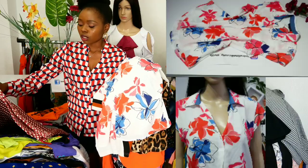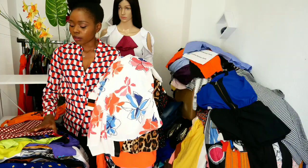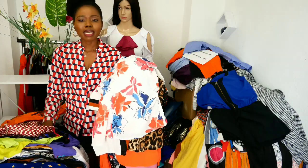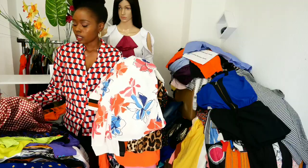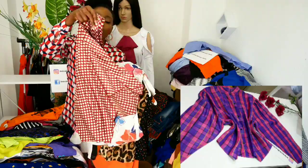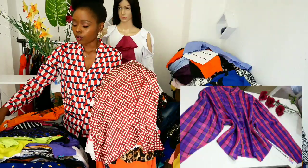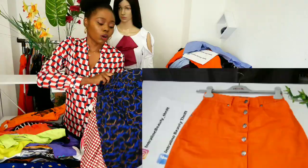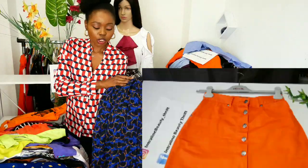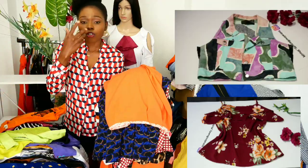The kind of material. You will always see a lot of skirts, but one thing you should know about skirts is people don't buy skirts too much. You understand? And in thrift stores, people don't buy skirts too much. But there are few that you know that people will always like. They're going to have them for work. Things like this. Just few. I took just few skirts, but I have more of tops.